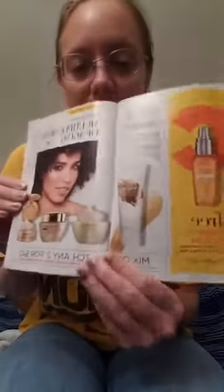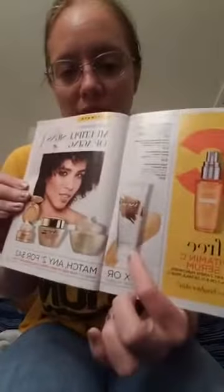To get the free serum, you can get the Ultimate Gold Peel-Off Mask, which is pretty cool and could be for any age level. I know I did a video a while back for it. It's a mask with vitamin B3 and botanical extracts to help your skin look smoother, brighter, and more luminous. So that kind of goes along with the brightening.